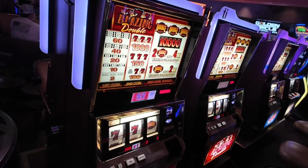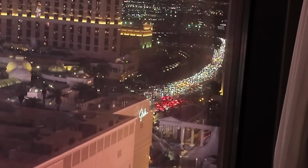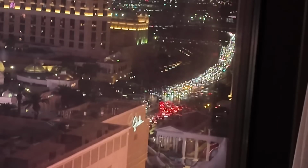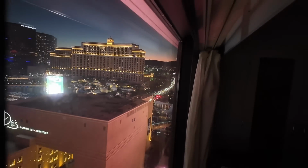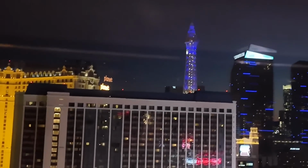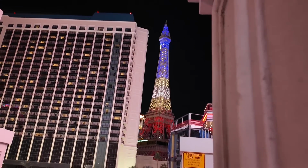You always want to walk away. You want to walk away with a win. I came back up to the room for a little bit, and look at the traffic down here, it's very, very bumper to bumper. And also, the Eiffel Tower appears to be illuminated now over there. I'm going to go up in the Eiffel Tower. All right, there it is in all its glory. Going to go to the tip.